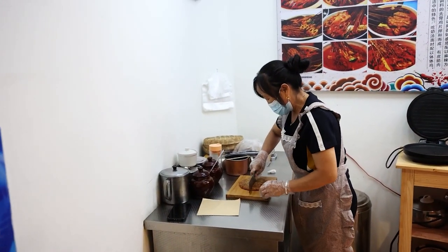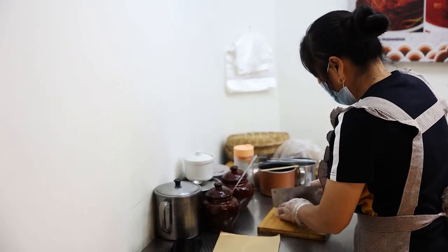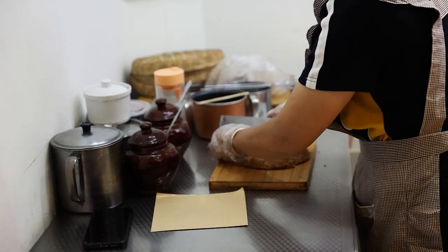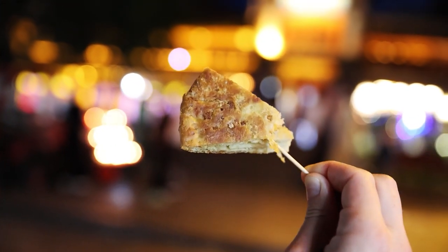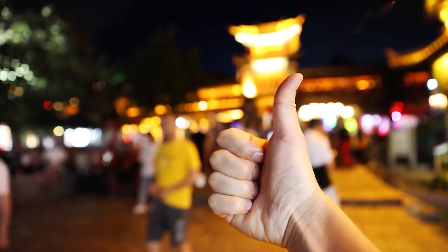Wanted to support this lady again, so I'm buying one of these baba just to eat as an evening snack while walking around the last evening here in Lijiang. Super nice, cutting up the small pieces. Okay, let's enjoy this a bit with this crazy background. Let's try one out. Okay, so I have a piece of this baba, looking really nice. Let's try it out. Very nice, highly recommended. Gotta try this out, that's for sure.